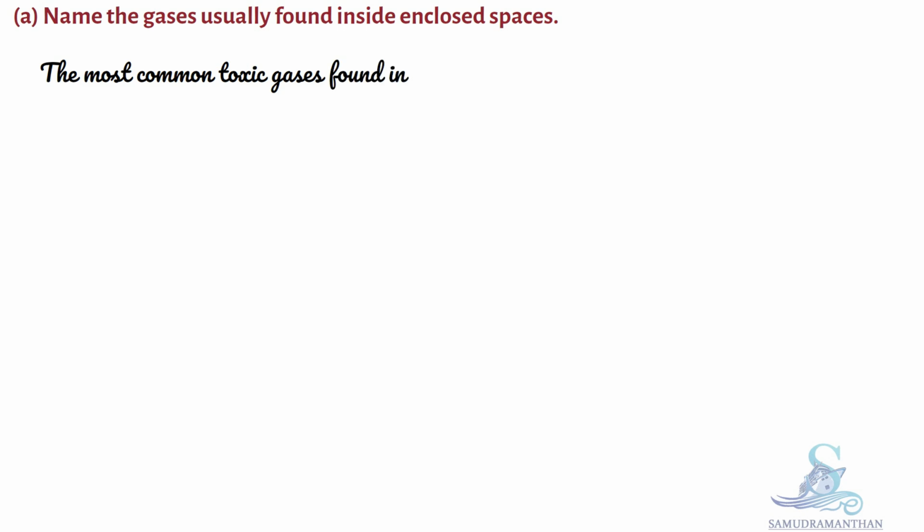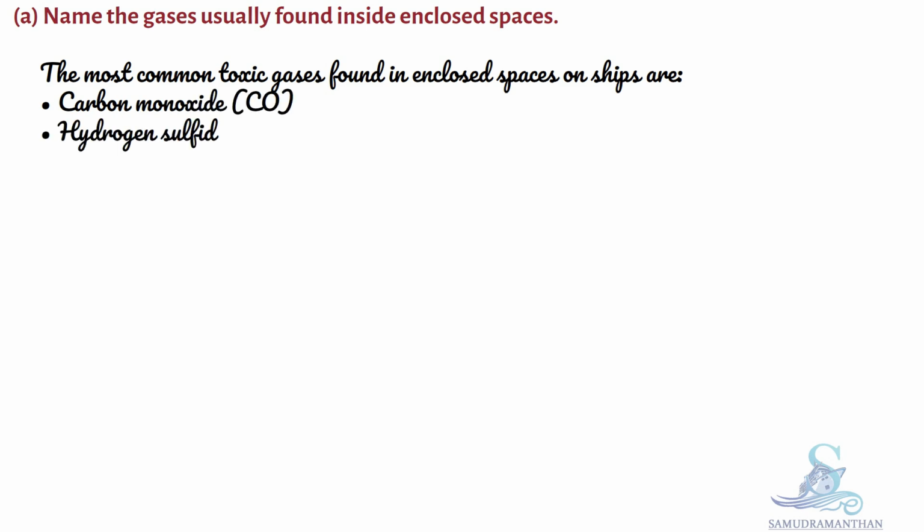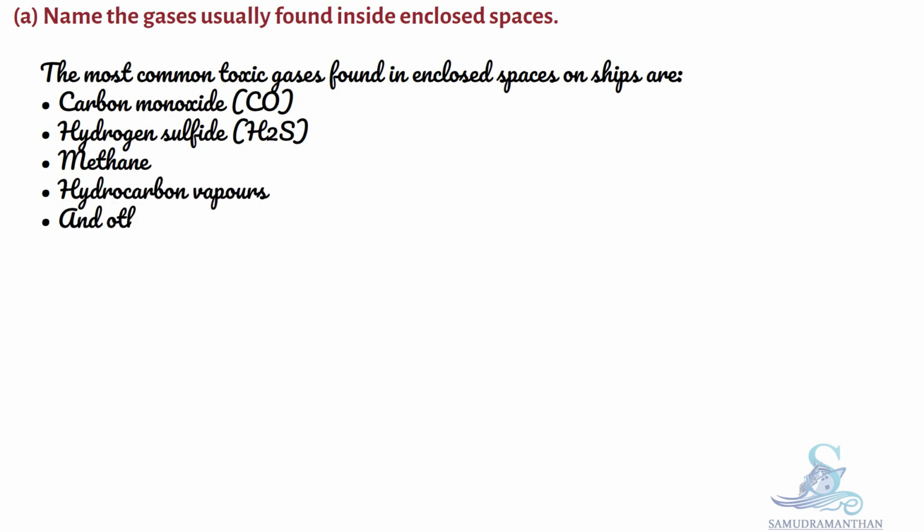Name the gases usually found inside enclosed spaces. The most common toxic gases found in enclosed spaces on ships are carbon monoxide, CO, hydrogen sulfide, H2S, methane, and hydrocarbon vapors. And other non-toxic gases are oxygen, nitrogen, and carbon dioxide. Let's move to the next part of the question.